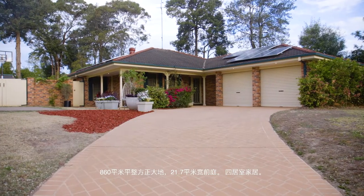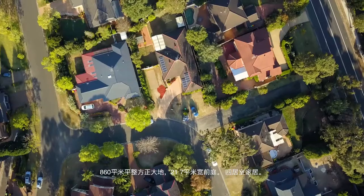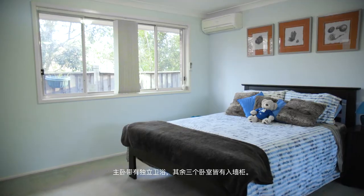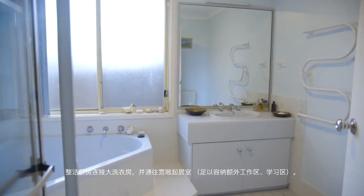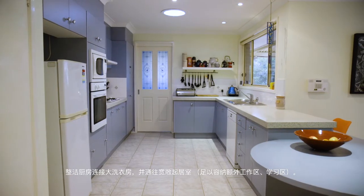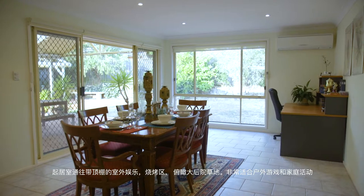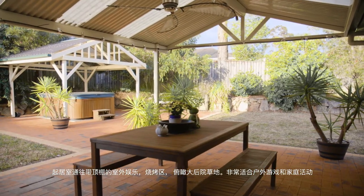The huge 860-square-meter block has a 21.7-meter frontage and is improved by a delightful four-bedroom home, master with ensuite, three double bedrooms and second bathroom, updated kitchen, separate formal lounge and rumpus room. The rumpus room opens onto a covered veranda and a flat, well-maintained garden complete with gazebo and spa.